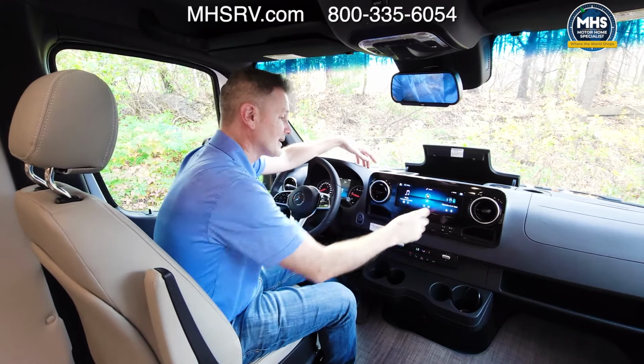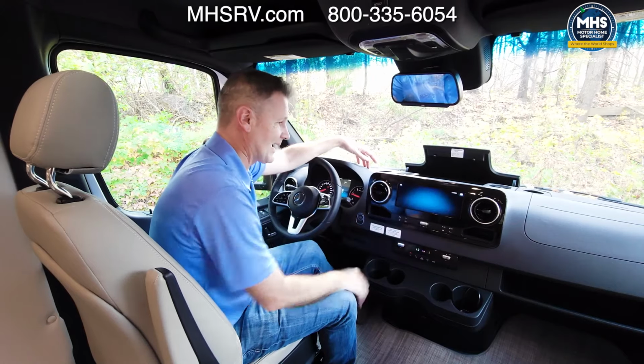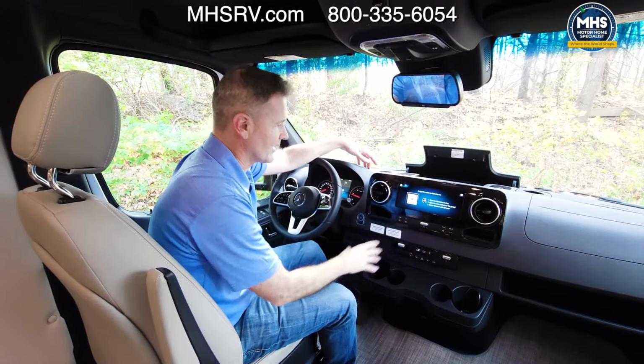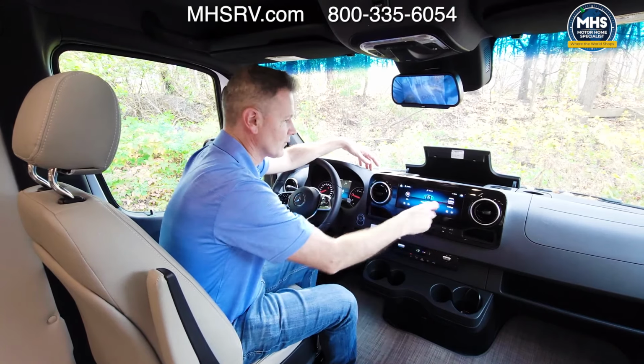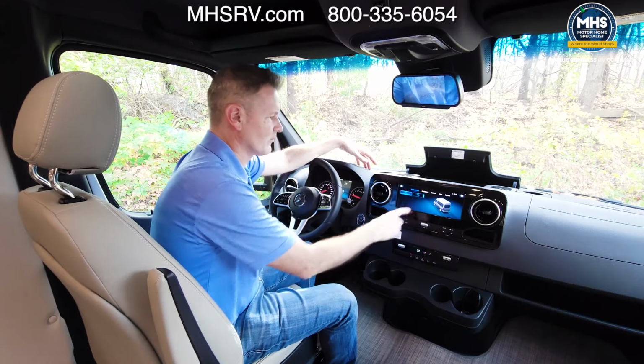Mercedes and Me app, you're going to want to download that, get yourself an account, get registered. It's a great way to keep an eye on your 24TT. And then as we head over to settings, a lot to dial in from here.